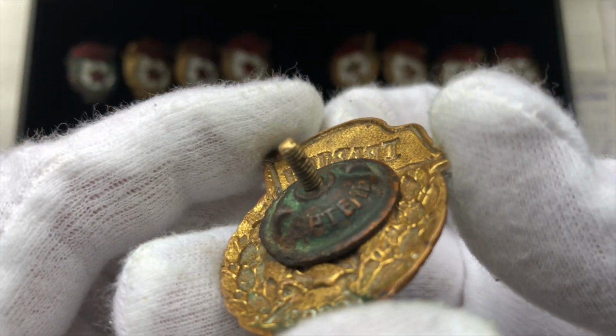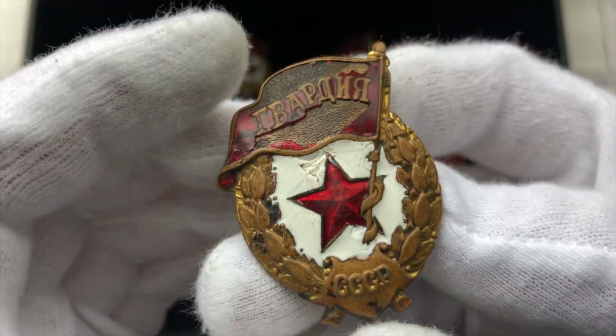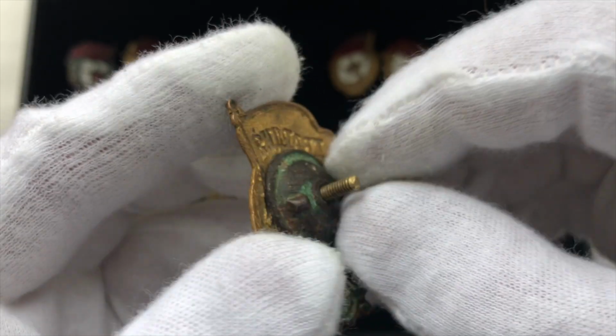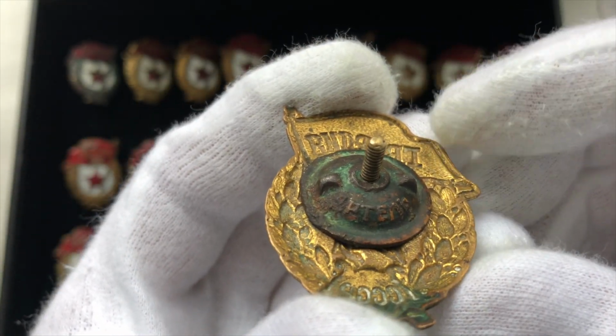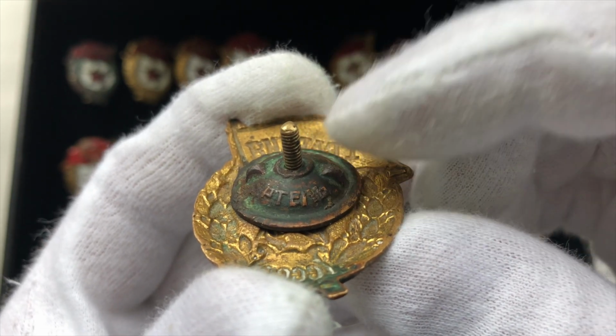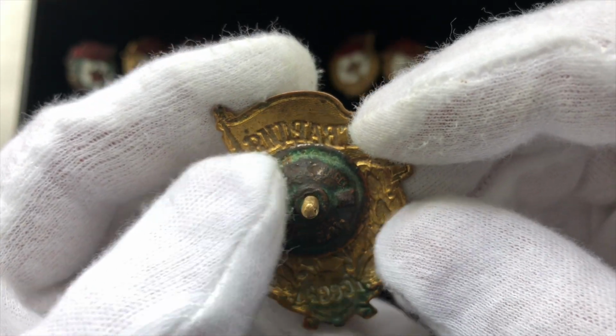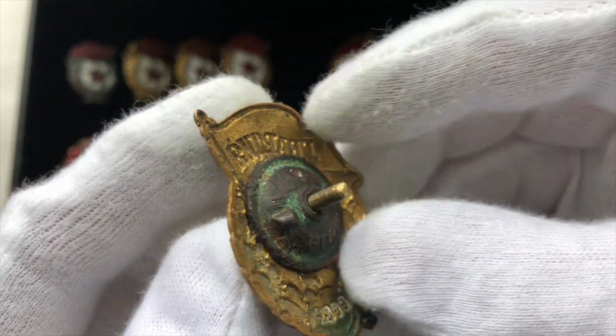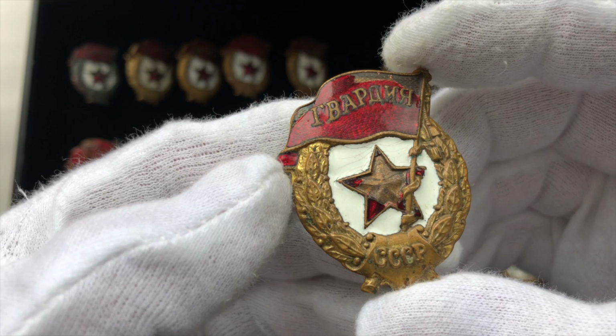Here's an interesting piece. This one is already considered one of the rarer ones, because this was made by Artel. It's not very often that you see this kind of screws, and those kind of badges are very hard to come by. Here we have also a very beautiful piece.